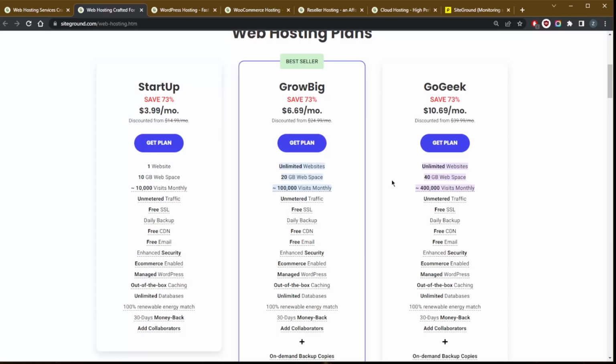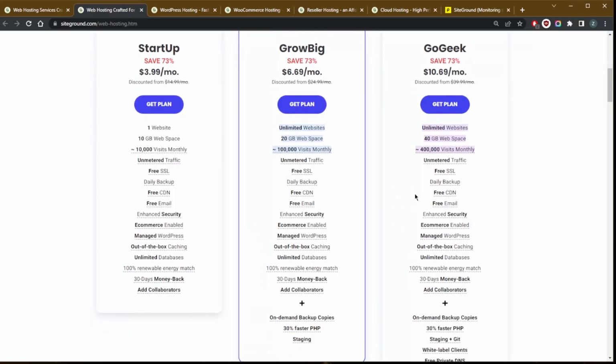Though the Go Geek plan, its top-level plan, also adds WordPress staging, which makes it easier to test changes to your site before releasing them live. The top-tier package also comes with the Git version control system pre-installed. Git is a tool for recording and controlling all coding changes and is the backbone of the popular developer website GitHub. Git is an advanced user feature and is helpful if you have a team of developers working on your site.